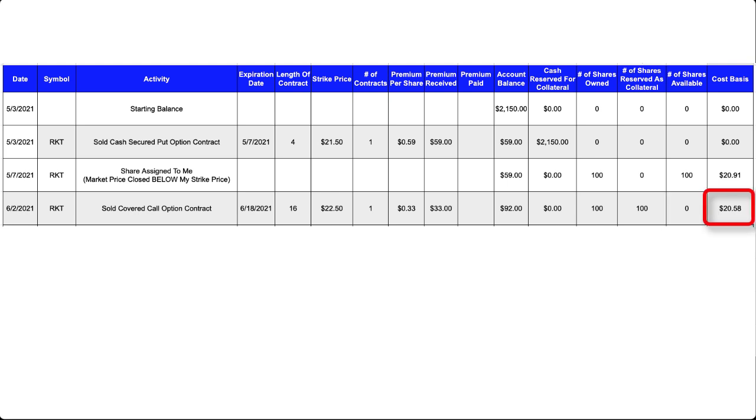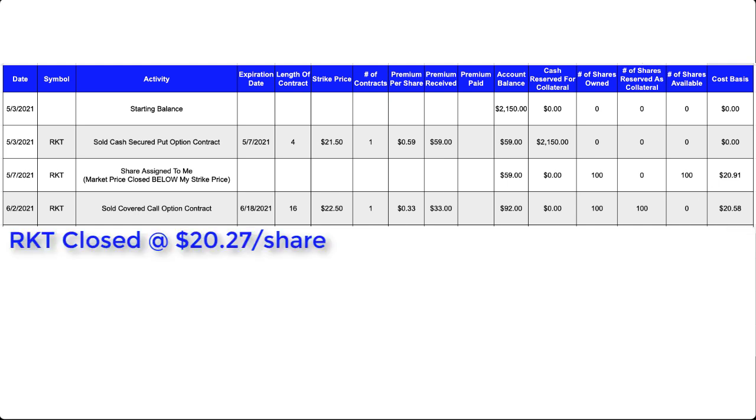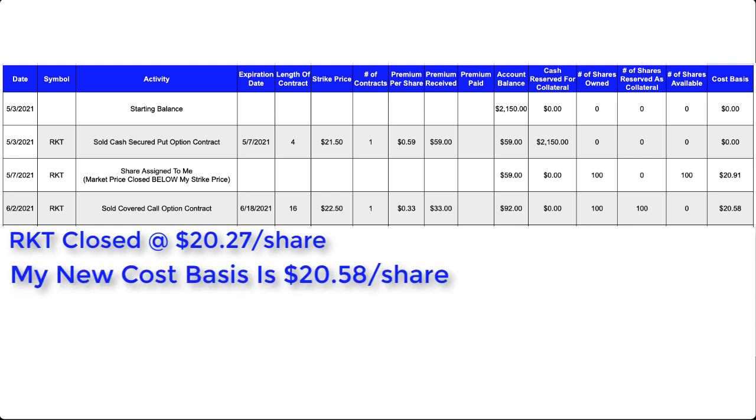And because I did receive $33 in premium, or 33 cents per share, my new cost basis is now $20.58 per share. So remember that Rocket closed at $20.27 per share today. My cost basis is $20.58 per share, so I'm still a little bit under the water. But as you can see, I've recovered quite a bit from that 20% dip from earlier.